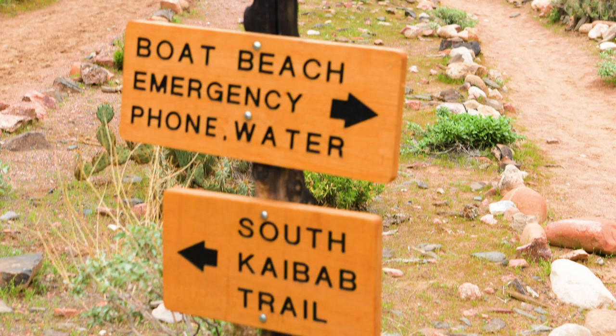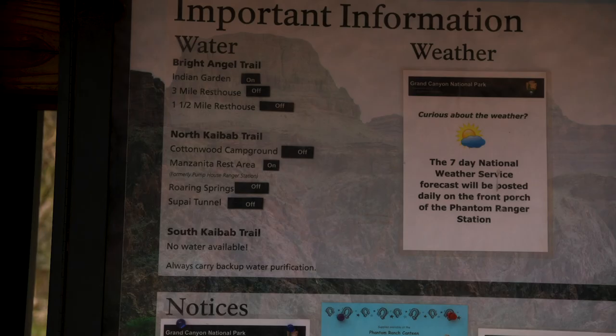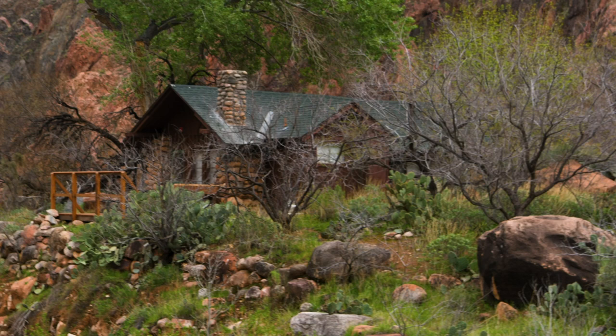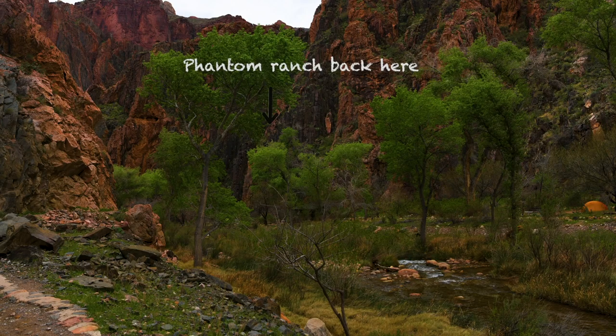This is also kind of a crossroads. You can branch off to Phantom Ranch. And we're going to keep going straight, which will bring us up the Bright Angel Trail. And then also, people that have come over from the North Rim. We're going to go up the trail a little bit towards Phantom Ranch, but we don't have a lot of time because we've got to hike back up the trail to the top.